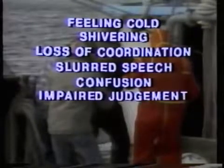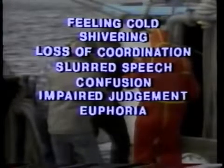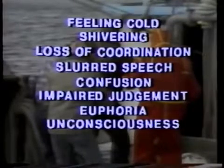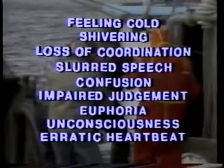How do you recognize that someone is hypothermic? The symptoms of hypothermia include feeling cold, shivering, the loss of coordination, slurred or unusual speech, confusion, impaired judgment, and near the end, feelings of warmth and euphoria, sort of a natural high. In time, the person becomes unconscious. The heart beats erratically, resulting in death by what appears to be a heart attack.